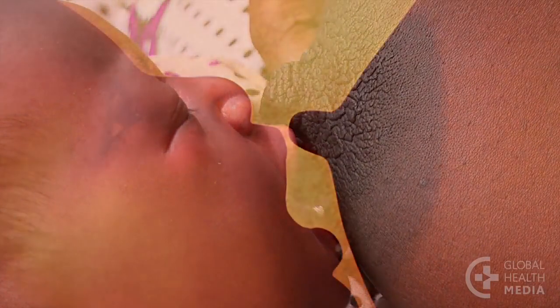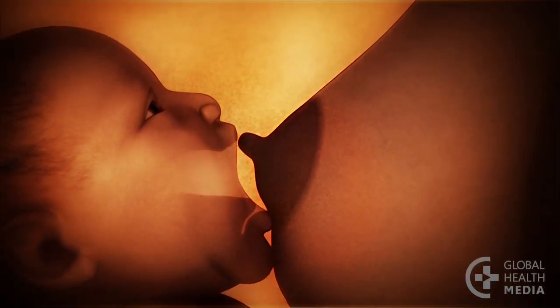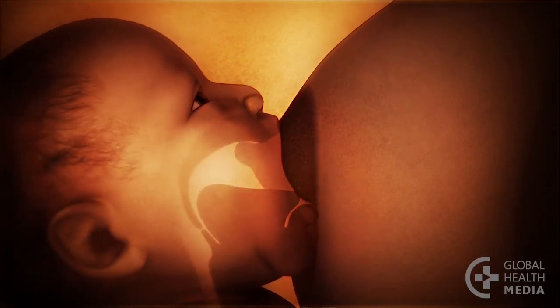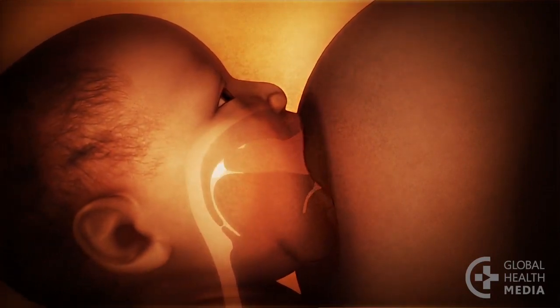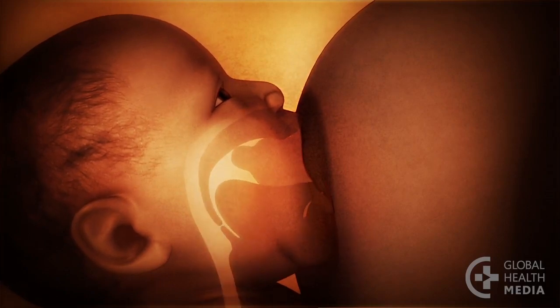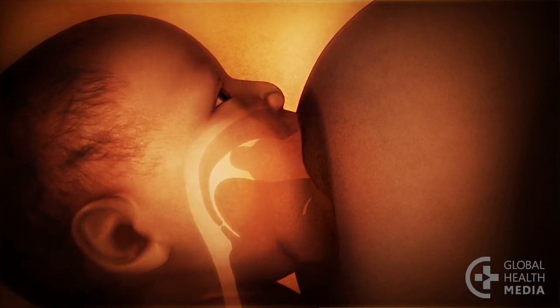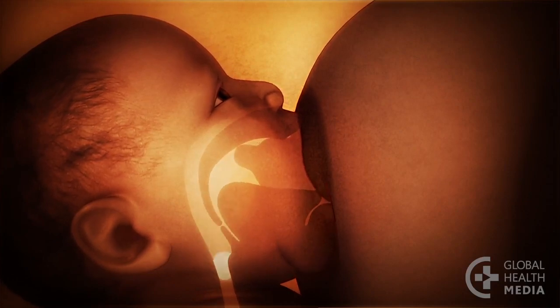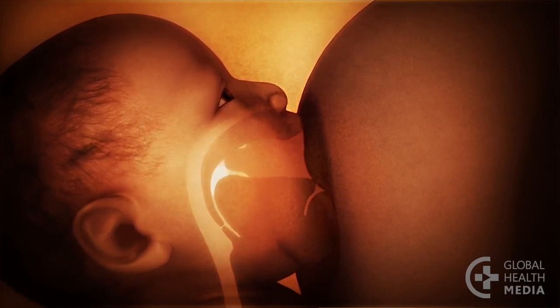A look inside the baby's mouth will show why. When the baby takes a big mouthful of breast, with the nipple pointed to the roof of the mouth, the nipple reaches a comfortable area deep in the baby's mouth. He uses his lower jaw and tongue to press on the pools of milk beneath the areola, releasing milk easily. Good attachment is the key to breastfeeding success.